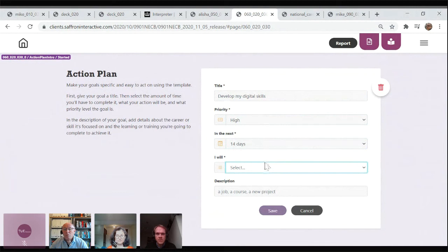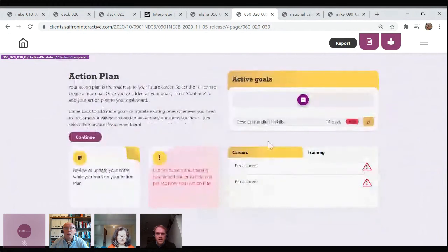And then there's all sorts of different options here, including speaking to a union learning representative. That's something that can help them identify exactly what it is that they're going to do. So it could be, I will start working on the digital skills courses. Okay. And then they can save that, and that goal is then added to their action plan. It tells them how long they've got to complete it, and then what priority it is.